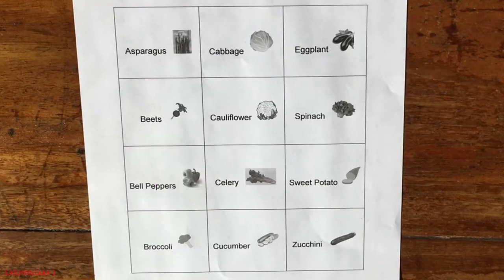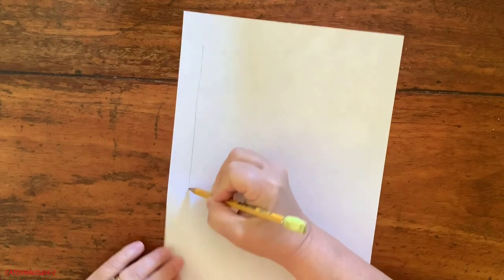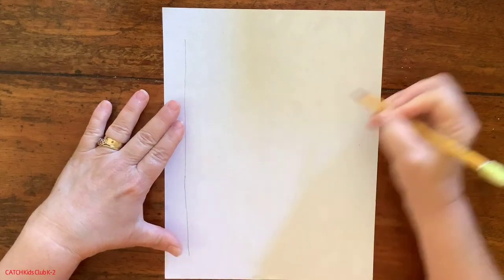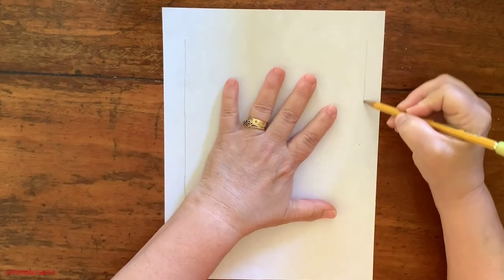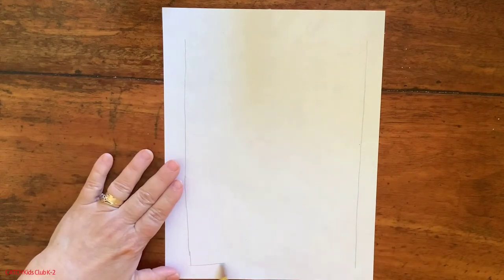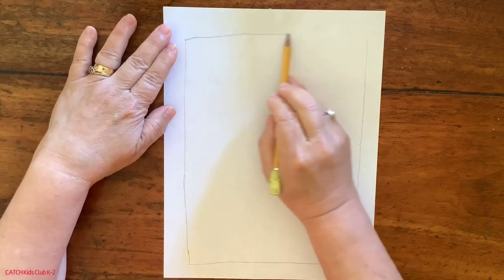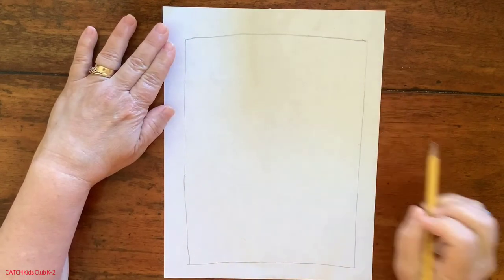Here is the sheet I am going to color. Let me show you how to make your own sheet. You can pause the video anytime to draw your color sheet. Okay, everybody, this is how you can draw your own vegetable grid. First, draw a line from top to bottom. Oops, hold that paper. And then another line across from that, from top to bottom. Connect the two bottom parts with a line across. And then connect the two top parts with a line across. You now have a rectangle.